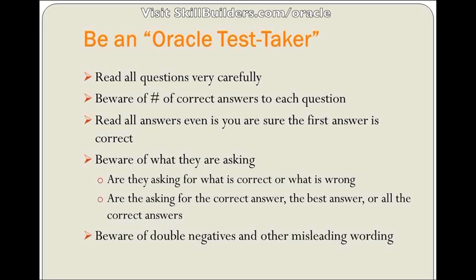Okay. The next point about how you pass these exams is you have to be a good Oracle test taker. So like any test, and in particular on these Oracle tests, please read all the questions very carefully. And you'll see why as we go through this. Beware, number one, of the number of correct answers. Sometimes they will say, provide the correct answer. Sometimes they will say, provide all correct answers. And you may have 5 choices, A, B, C, D, and E, and you know the combinations there. There's a lot of combinations. You've got to find all the correct answers.